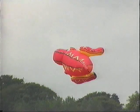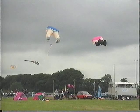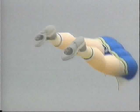So you've got something up in the air flying that people walking past actually stop and go, wow, look at that thing up there. Something they're not expecting to see in the air, you know, flying pairs of legs or sharks or a space shuttle. That's the sort of thing that really turns me on.